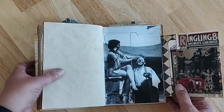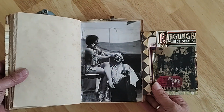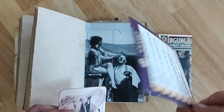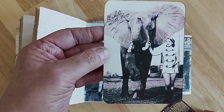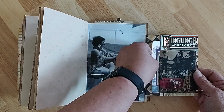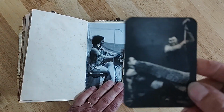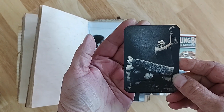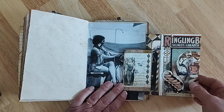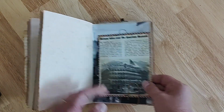This flips open. We have this young lady helping with the clown's makeup. And then we have a pocket here. And here we have another one of those game cards. And here we have a picture of a lady with the elephant. And those get tucked right in there. And then this right here just flips out, and here we have another tuck spot. And we have one of these, I don't know what you call that. Oops, can you see that? There we go. Breaking a big slab of rock over the guy. So that just gets tucked in here with this paper clip to keep it from flipping out on you.